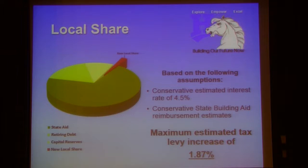Right now, if we were to borrow this money, a lot of the bonds are coming in at less than 2%, right around 1.8%. So we already know that if we borrowed that money right now, there's a difference in what they estimated to here. So we want to always prepare for the worst possible aspect of that, and that's the highest interest rate.